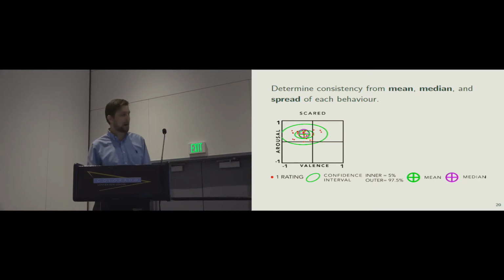And so what you're seeing up here is a whole bunch of different ratings, and you'll see that they're all in this top left quadrant of the affect grid. And around it, you'll see a confidence interval of 5% and an outer confidence interval of 97.5% and a mean and a median. The mean and the median are important, but not that important. The important thing is to look at these confidence intervals and really figure out what the spread of the data is. So we can say here with this behavior that we've called scared, that it's fairly consistently something that's highly activated, as you might expect scared to be, and low valence, right? So fairly unpleasant. Okay, so that's one pattern that we found in our data.